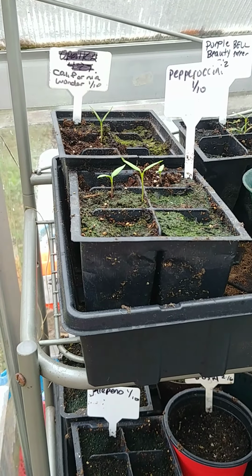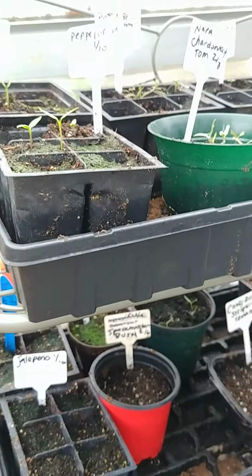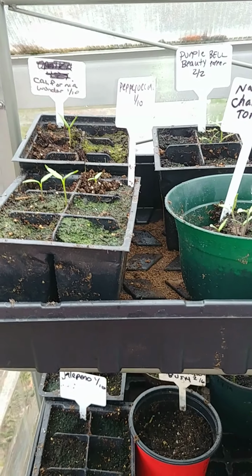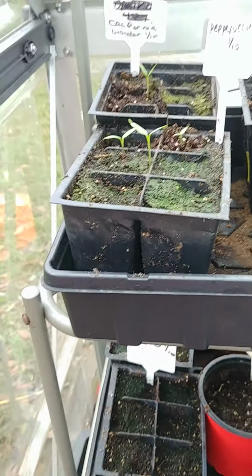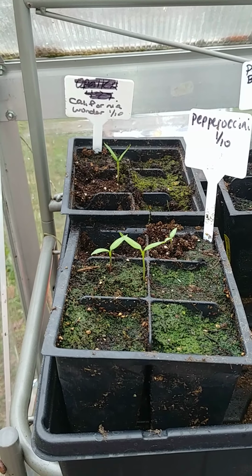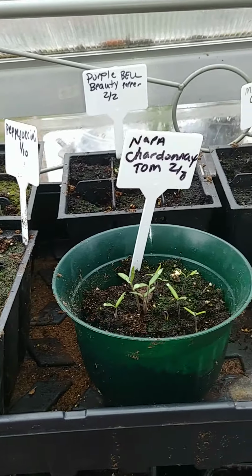I had some pepperoncinis come up, and I've actually transplanted a few of these that were quite a bit bigger than these that started ahead of time. Peppers take various times to germinate, sometimes a long time. They need a very warm, consistent temperature, and we've had weird weather, so they just have been germinating at different times. So I got some California Wonders that came up. I also transferred a few bigger ones of these out yesterday into bigger pots.